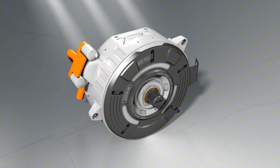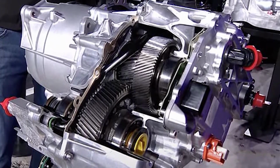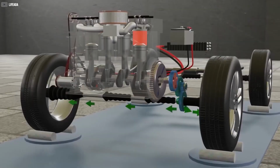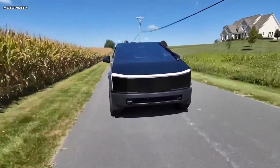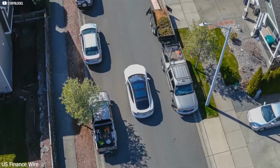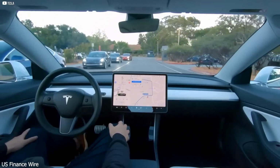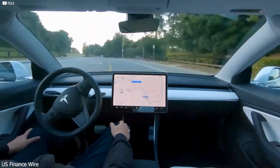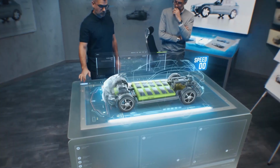This is not just a demonstration of acceleration, but an example of the technical control and balance that Tesla brings to its systems. This new motor from Tesla brings a solution that directly addresses the major problems that have long been associated with electric vehicles, especially battery consumption and limited range.